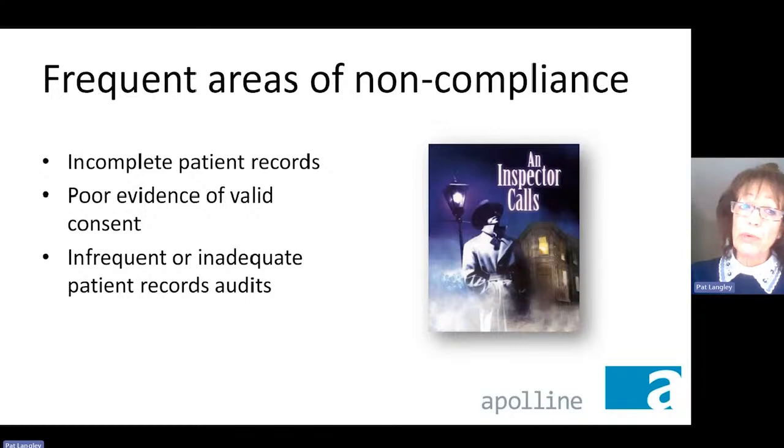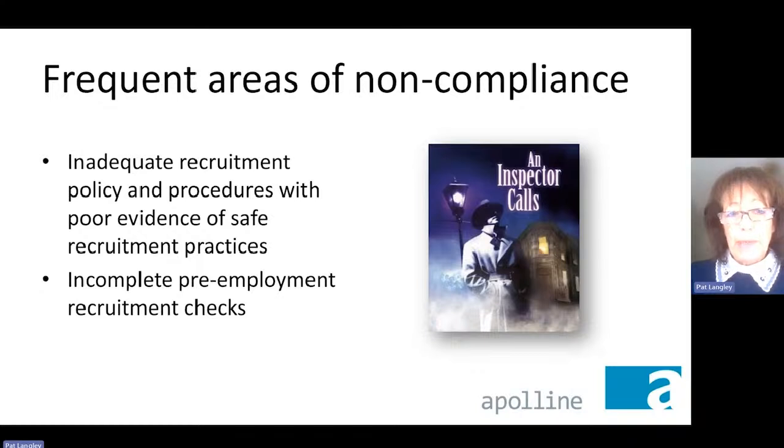Patient records, incomplete patient records, poor evidence of valid consent, and actually probably poor understanding of valid consent. And then infrequent or inadequate patient records audits, we'll come on and look at that in a little while. Recruitment is a big, big issue for all of us in practice. Massive, massive issues with recruitment. And that does, I think, mean it's even more important that we focus on having a good recruitment policy and procedures, because this is an area that is often found to be lacking. So inadequate policies and procedures, and little or no, or poor evidence of safe recruitment practices.